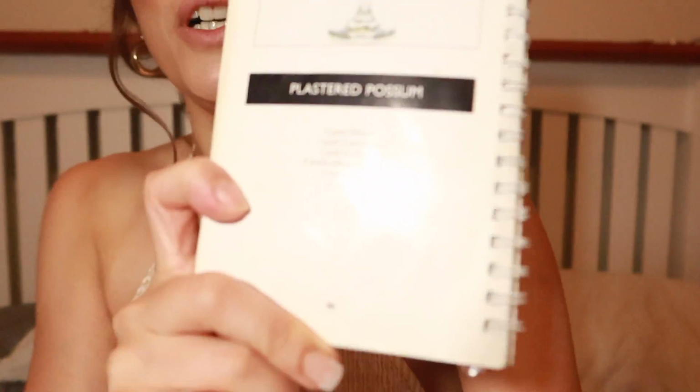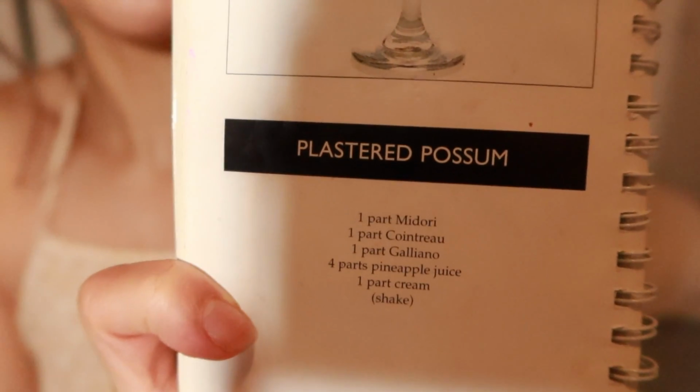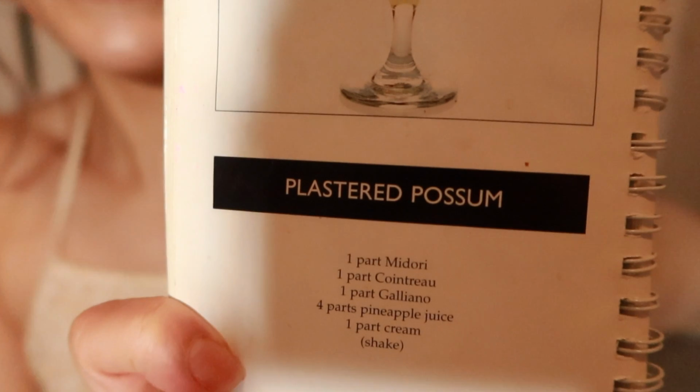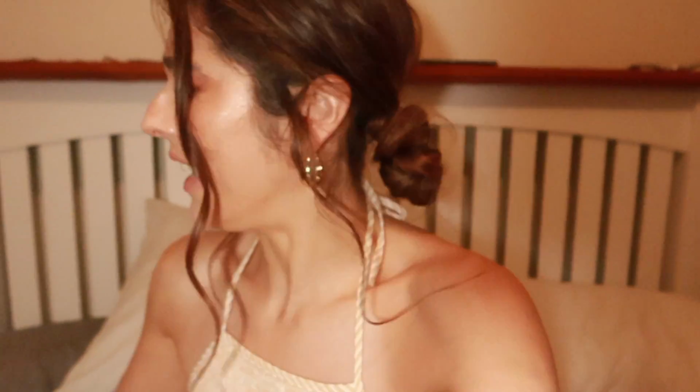And I am opting for a plastered possum. Now, can we see that, or is the lighting too bright? Is it going to focus? Come on. There we are. Plastered possum. So we have Midori, Galliano, pineapple juice, coconut cream, and Cointreau, of course. I popped that all in my shaker, and here we have it. This is my maiden voyage. Let's give this a go.